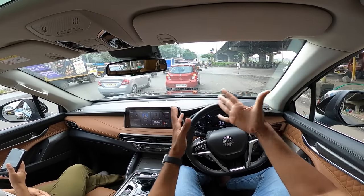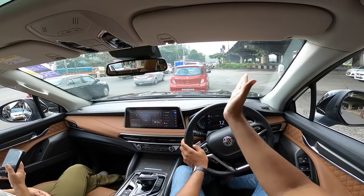Okay, how do I go that side? There's no space to go that side. Well, actually, the cop is like, move that side, move that side.